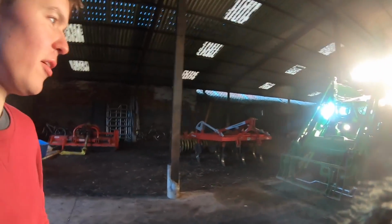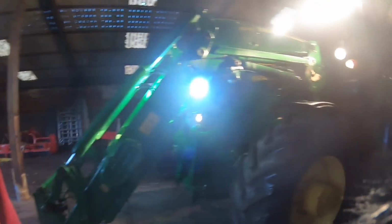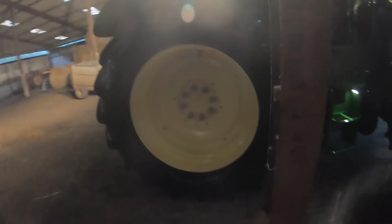Right, there we go. Hopefully it's a little bit cleaner, but I haven't done the best job in the world, I've just tried to tidy it up. And now you guys can't say that I don't clean the tractor, because I do. I do try to keep it clean where I can. She's a beauty, she's a beauty.